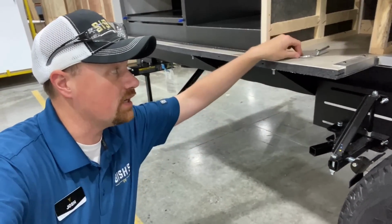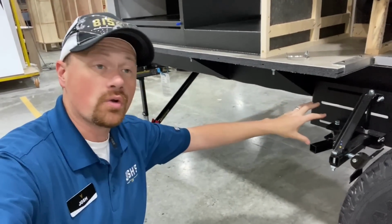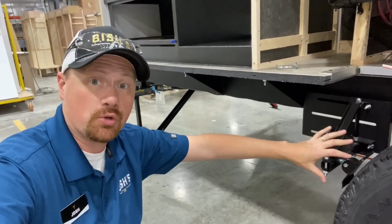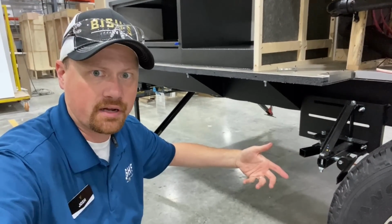And there's a handy little pin system so that it stays in place. But you could also use this for security. Like if your RV is parked on a funny angle, you want to make sure it doesn't roll away. When it's in storage, you could lock it in place and put a padlock on it for security so somebody can't haul your trailer away.